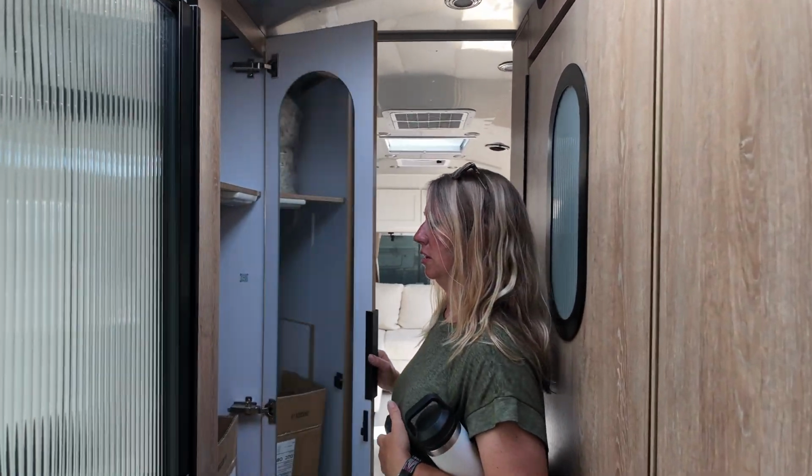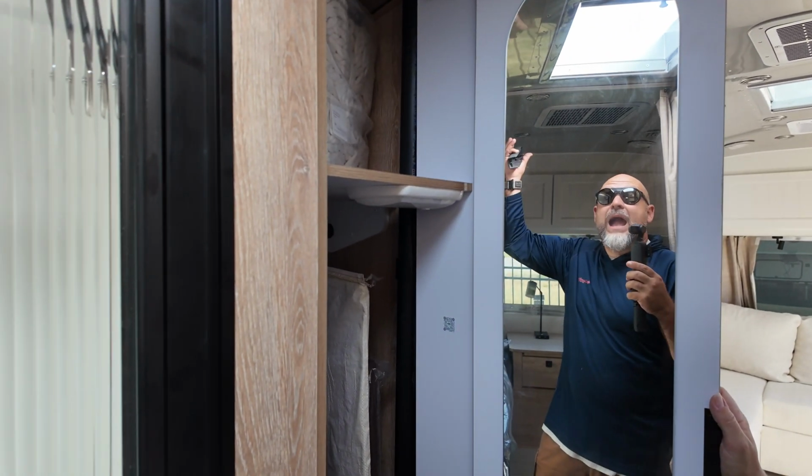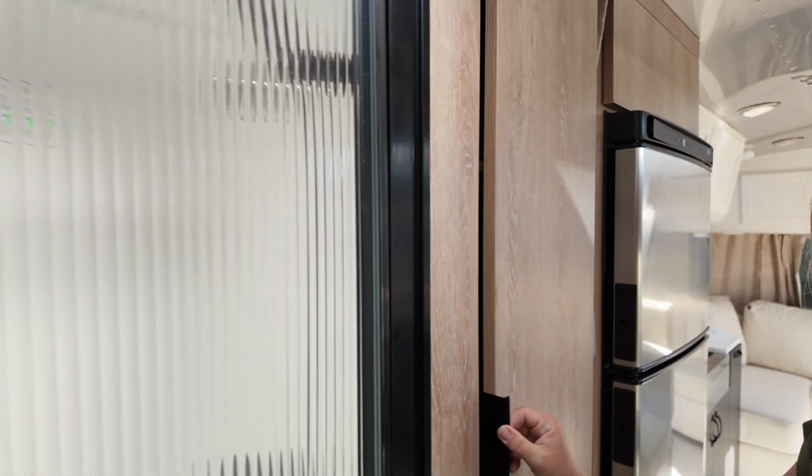In the 28-foot, they only have the one wardrobe. And wow, they have a mirror inside. Hot diggity dog. I need to find out where they got this mirror. Go to the parts list.